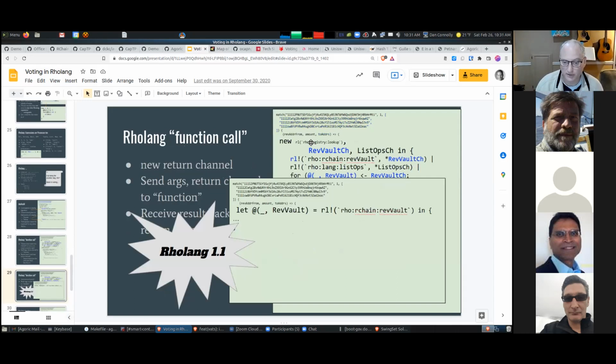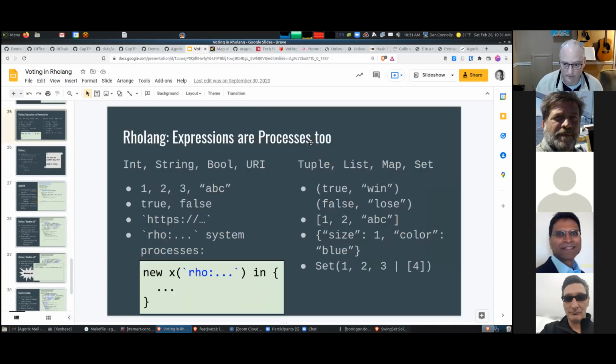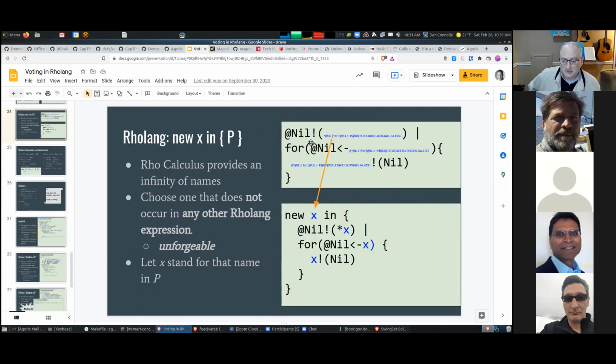And then I got back to the voting thing and explained how the voting thing actually works. That was the crash course. Let's see how our patient is doing.